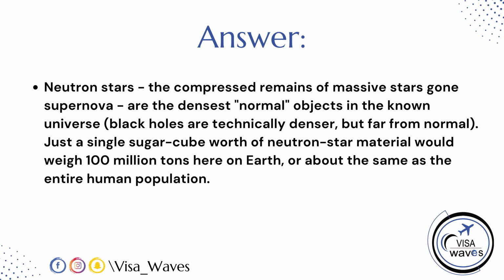Neutron stars, the compressed remains of massive stars gone supernova, are the densest normal objects in the known universe. Black holes are technically denser, but far from normal. Just a single sugar cube worth of neutron star material would weigh 100 million tons here on Earth, or about the same as the entire human population.